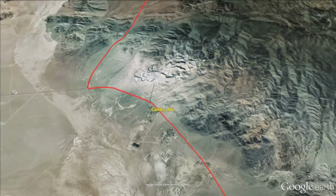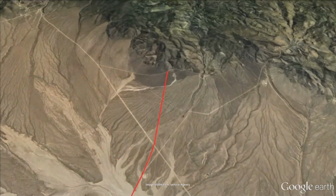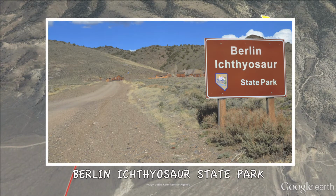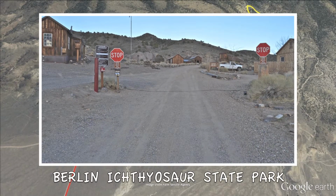Ichthyosaurs State Park. This is really a pretty drive. You'll be going through Toiyabe National Forest. Now continue on the road till it ends. When you get to the dirt road, you'll see this sign. Continue on another quarter of a mile. As you enter the park, you're looking at the old ghost town of Berlin.